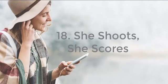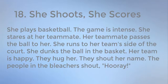18. She shoots, she scores. She plays basketball. The game is intense. She stares at her teammate. Her teammate passes the ball to her. She runs to her team's side of the court. She dunks the ball in the basket.